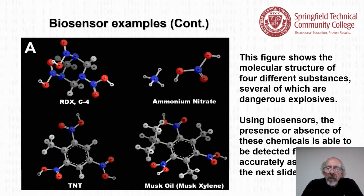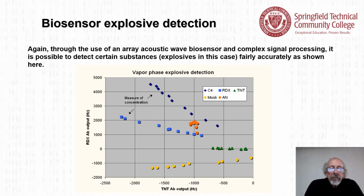This figure shows the molecular structure of 4 different substances, several of which are dangerous explosives. So you see RDX, which is C4 explosive, ammonium nitrate, TNT, and musk oil. Using biosensors, the presence or absence of these chemicals can be detected fairly accurately, as shown on the next slide.